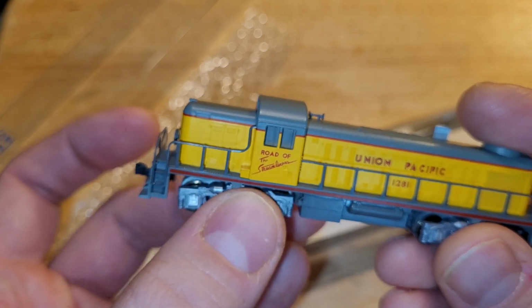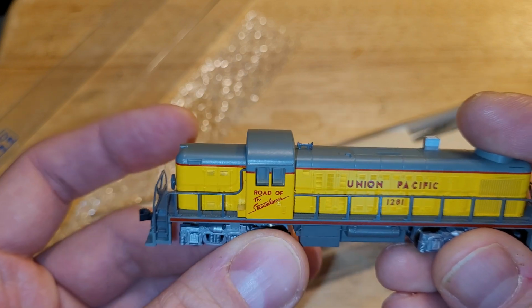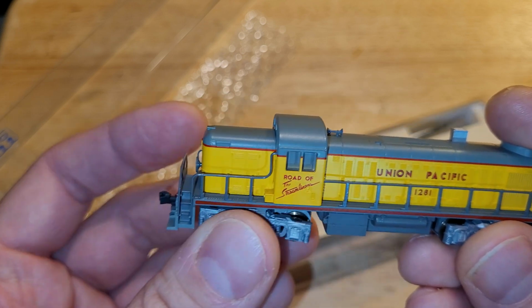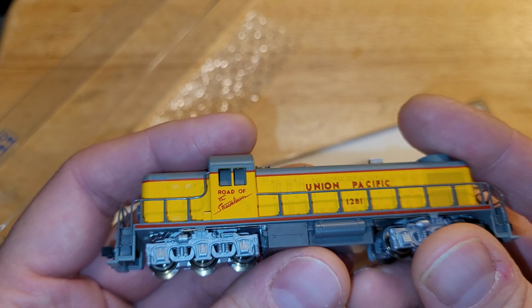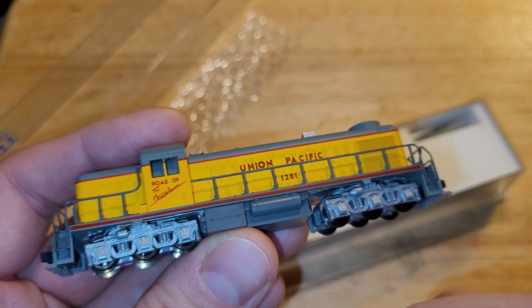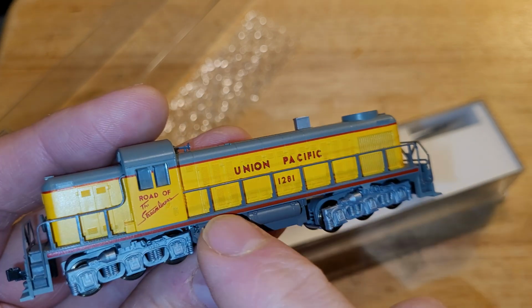I think one of them is still sitting on the Michigan Northern, not the Michigan Northern, pardon me, the name of that railroad escapes me right now. The Detroit and Mackinac, which became also known as the Lake State Railroad. That's what it was. They had one of these that was upgraded as such. Even though it was an RS2, it was upgraded to an RS3, so it had the fuel filler moved over here.